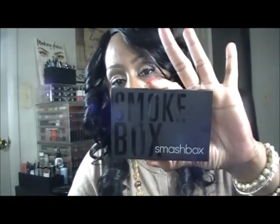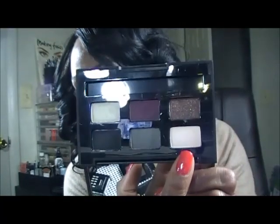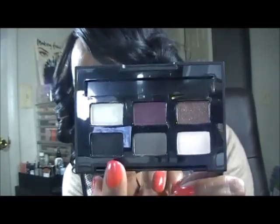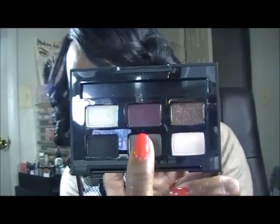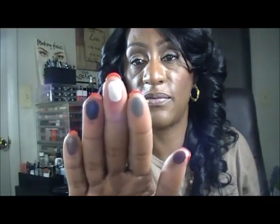But here is the Smoke Box, and inside you get this dual-ended brush, and inside you have a little plastic film that has the names on them. And then you get these 6 shadows here. So let's see if I can run through the names of these really quickly for you guys. So right here you have Alabaster, Thunder, Blackout, you have Roast, Black Currant, and then this one is Seafoam. And I will give you some finger swatches of these shades, and these are really pigmented. Let's see if I can get them on here.